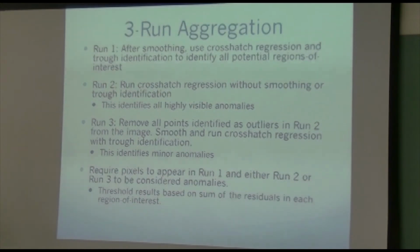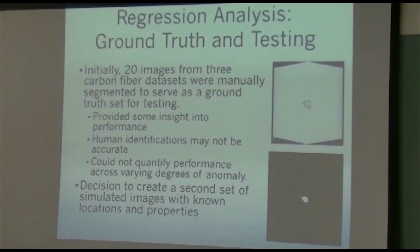Okay, so we've got this algorithm. Now we want to understand how well it's actually working. So first off, we tried running it on real images that one of my colleagues in the department and I had gone through and segmented out where we thought the delaminations were. And then we ran the algorithm and tried comparing the algorithm to what we thought.